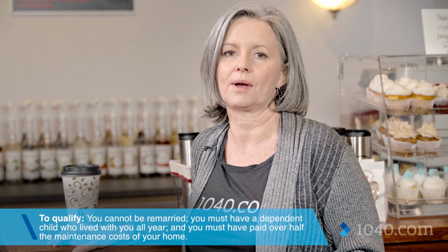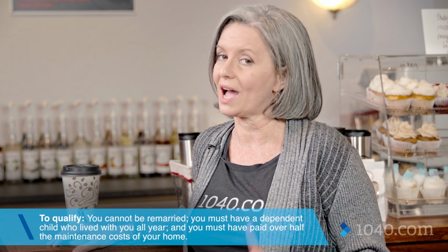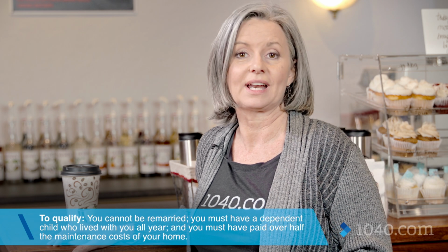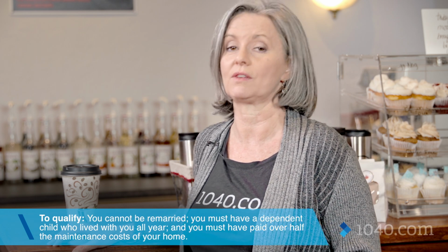For the next 2 years, you'll get to file as a widow or widower. This filing status gives you a higher standard deduction and a lower tax rate than filing as a single person. There are some qualifications to be met though. You'll only qualify if you haven't remarried, have a dependent child who lived with you all year, and have paid over half the maintenance costs of your home.